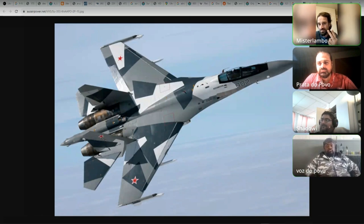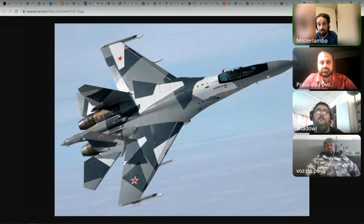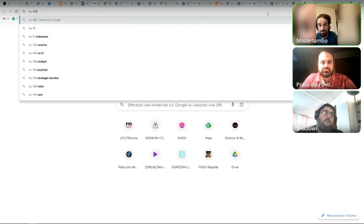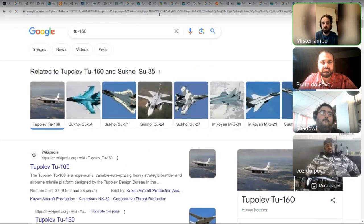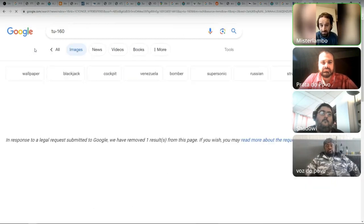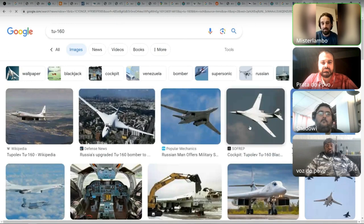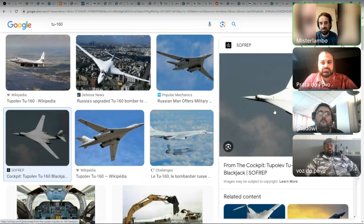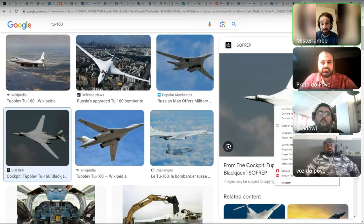So that was the second plane I wanted to talk about, because it is the fastest, biggest supersonic bomber in the world. The White Swan, the NATO name. A beautiful plane, and they are building new ones. The new one is in production. These are the planes that can decide the future. Like you have a MiG-31 that can carry just one Kinzhal missile, but that one can take a lot of them.